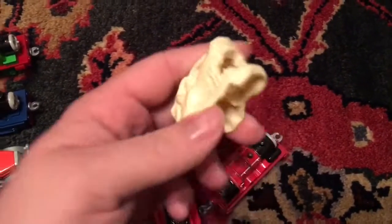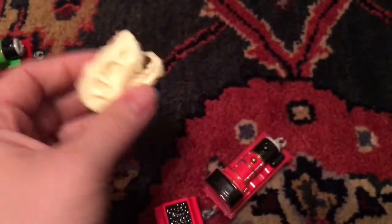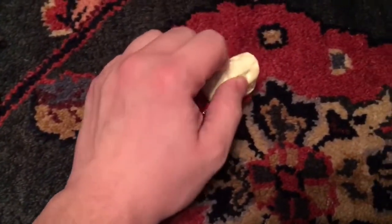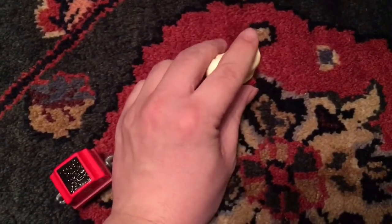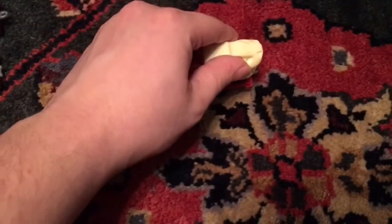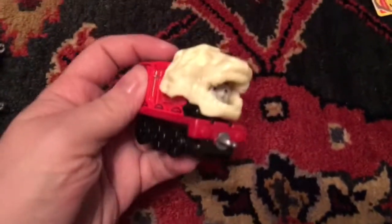The dino head is rubber, alright? And it has a hook on there for its funnel, so let's try to get that. Oh dear, we didn't get that. Oh, by the way, it is a normal James with just a yellow light. So now that we have that on there, let's hear some of the phrases.